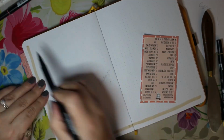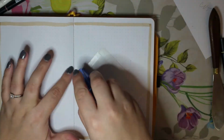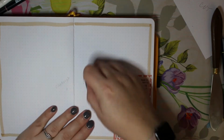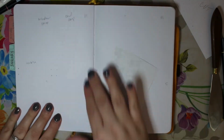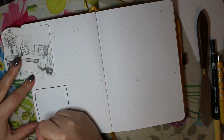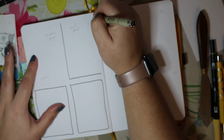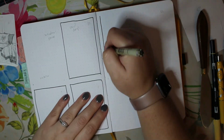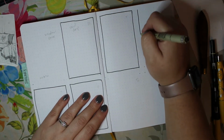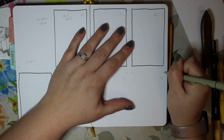I like to do the lettering challenge from Cindy over at Llamas Love Lettering every day. So I just do a full page and then I stick in the challenge right on that page. That way I don't have to flip or anything like that. It's just there. And then I'm just setting up my first week. Just doing little boxes.